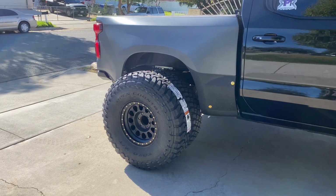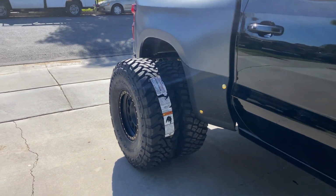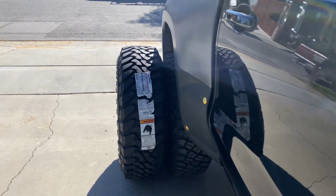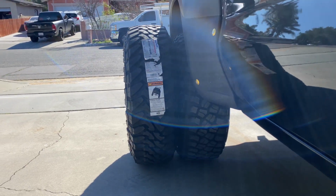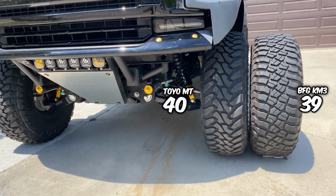When comparing road noise between both tires, they're pretty much the same, and surprisingly, I think very minimal noise compared to other brands. Last year, I decided to purchase a set of the 40-inch Toyos as I originally planned, and well, more room was made to clear the bigger tires.